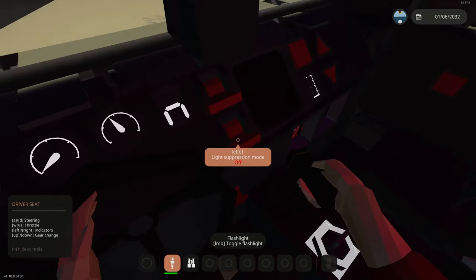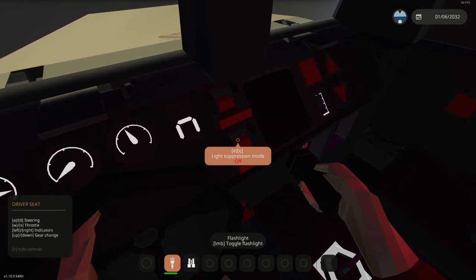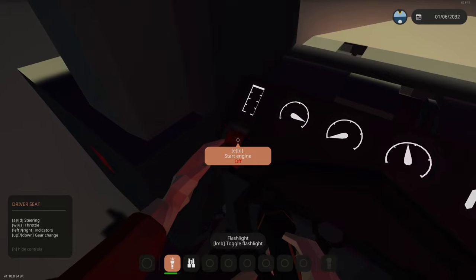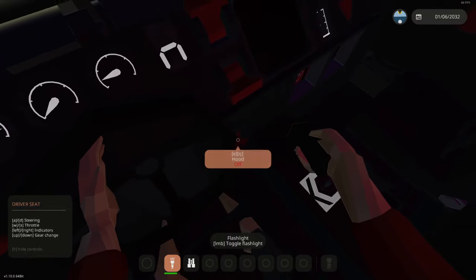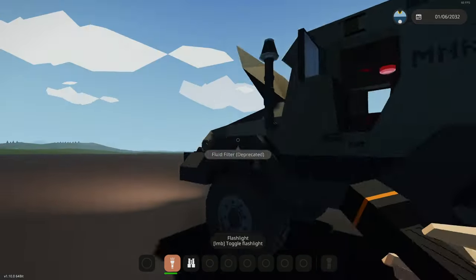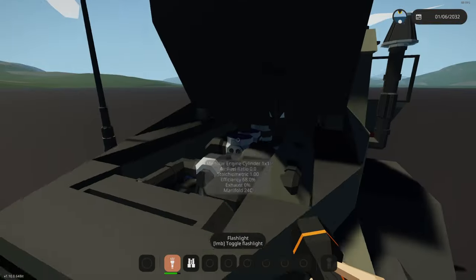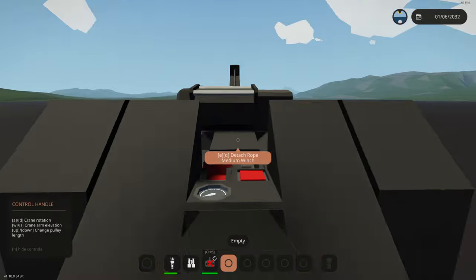That's fine. Let's go ahead and light suspension mode. Interesting. Turn on the headlights if we need them. We turn off the engine right there if we need to. We have the idea of lifting up the hood in case we need to get in there. It's quite high, but there's the engine. Sick. And we also have access to the crane back here.